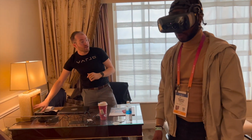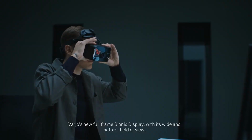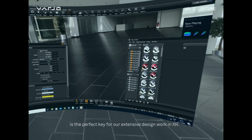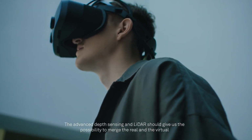In my demo, I was looking at a car and they were turning on and off the light so I could see how the reflections worked. And all I have to say is that this is truly game-changing, because I've been in a lot of mixed reality experiences in my life, but I have been in nothing that has actually been able to mix the real world with the mixed reality.